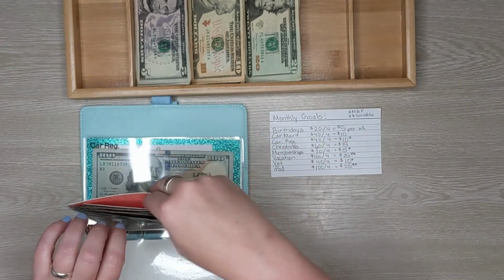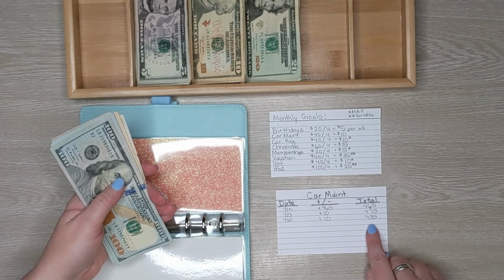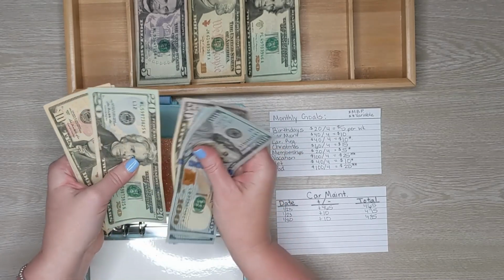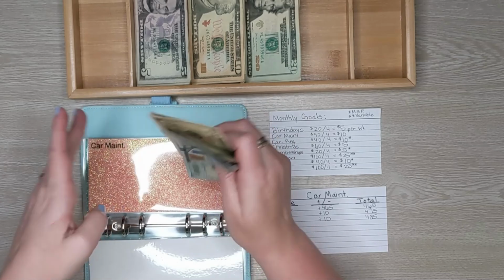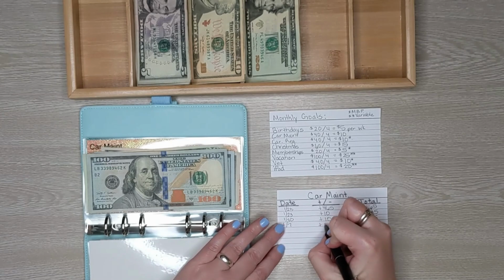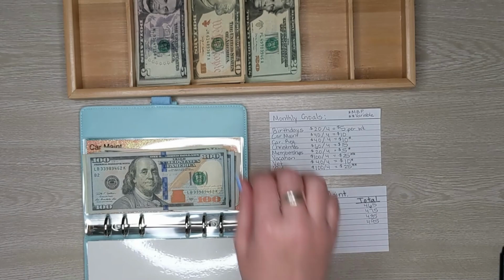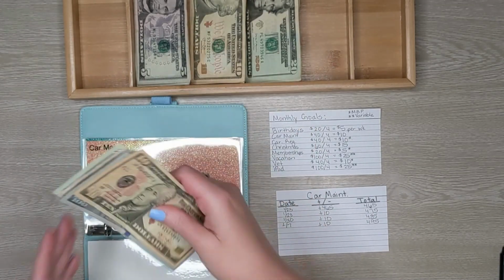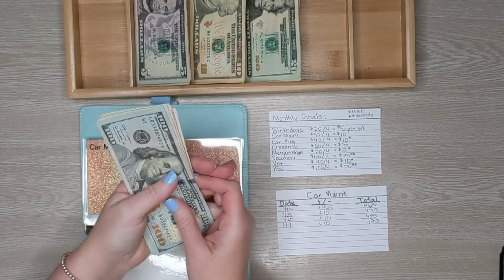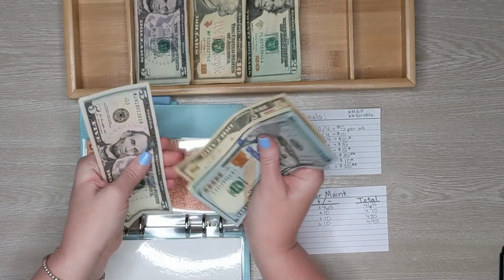Okay, car maintenance. So we currently have $485, and today we're going to add 10. So we do have $485, and today we are adding 10, bringing our total to $495.